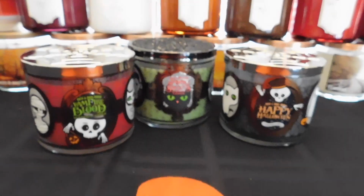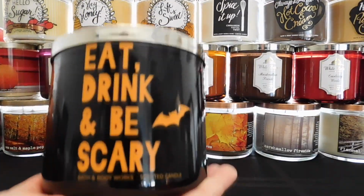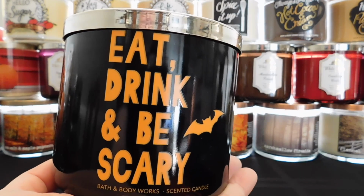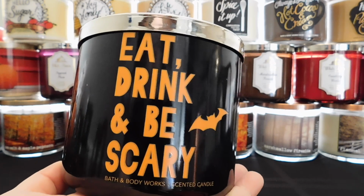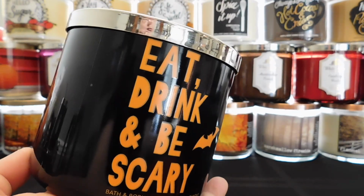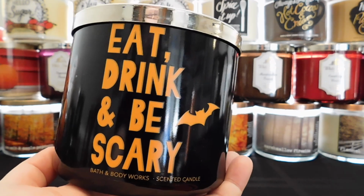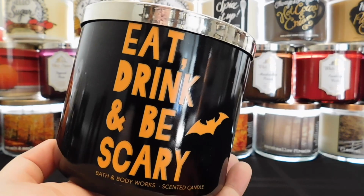I think as a trio, they look really cute together. You can definitely display these. And then the last Halloween packaging candle I have is Eat, Drink, and Be Scary. I think this is absolutely adorable. I'm not normally a huge fan of their quotable candles, but this packaging I really like because I love the dark black jar with this perfect Halloween orange. I just think it's actually really cute and I like it.